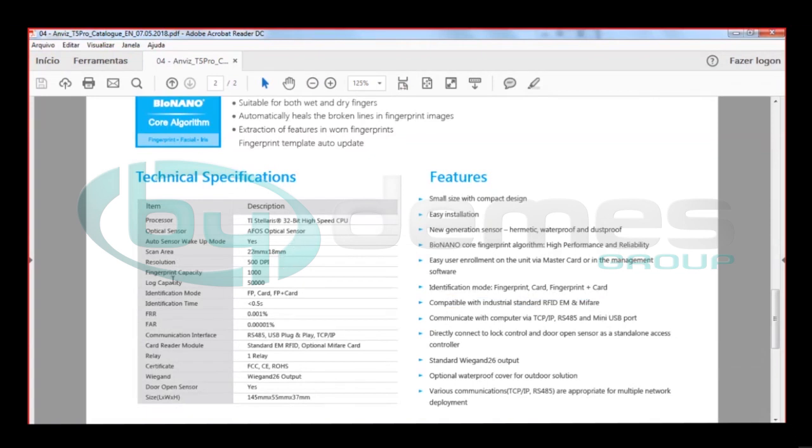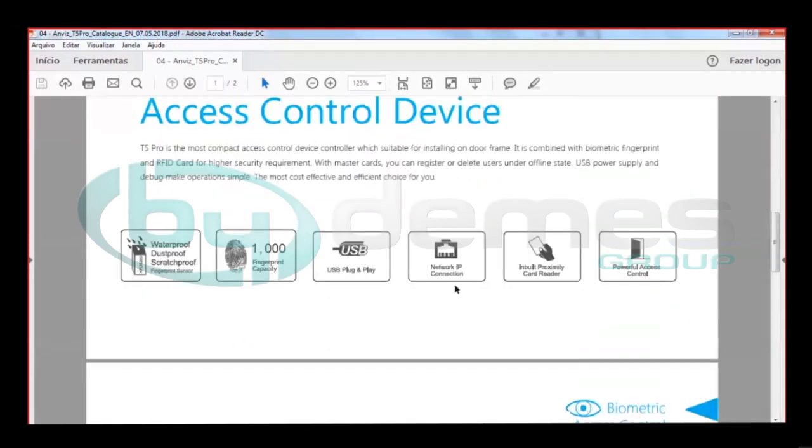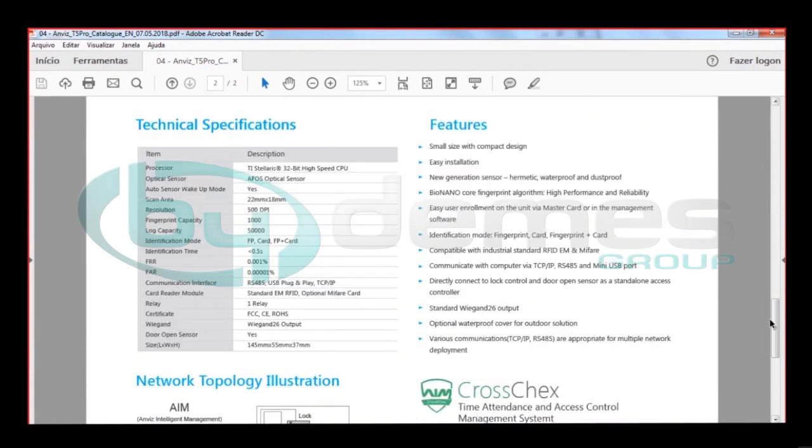The log capacity is the same as M3, so 50,000 records can be recorded directly in the device. The device also contains a relay to connect directly with the lock. We don't need an extra controller. We can connect it directly and make the access control. Of course, if there is a higher security level we need to reach, I also suggest the controller, but if this is not the case, we can use it directly as a standalone device. There is TCP/IP communication too. We can connect the Ethernet cable in the adapter that comes with the box and start communicating with the device.